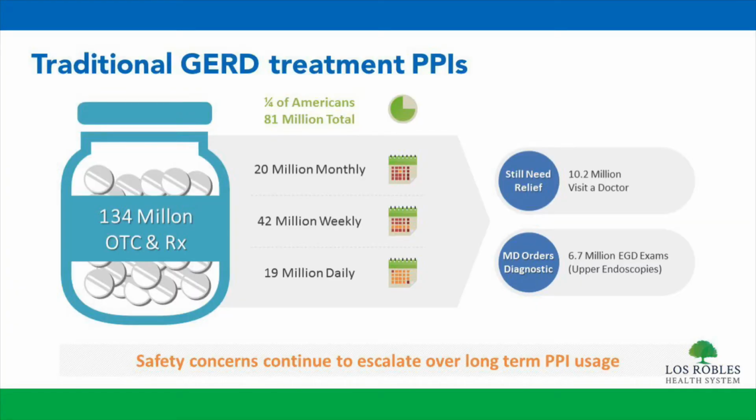Other things that I would have to mention about gastroesophageal reflux disease is how much burden it puts on healthcare and how expensive it is. It's estimated that over 80 million Americans have gastroesophageal reflux disease at least once a month. About half of those patients have weekly gastroesophageal reflux disease. The other half have it either monthly or daily.